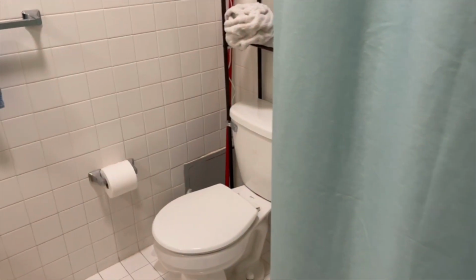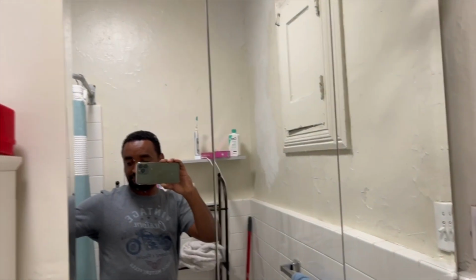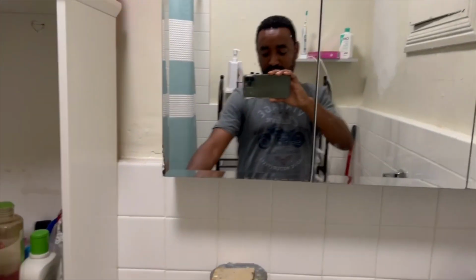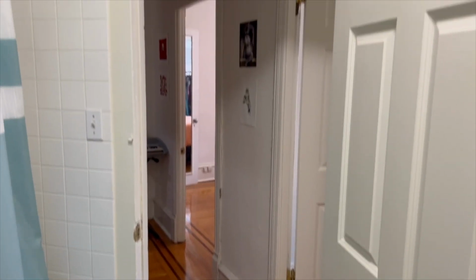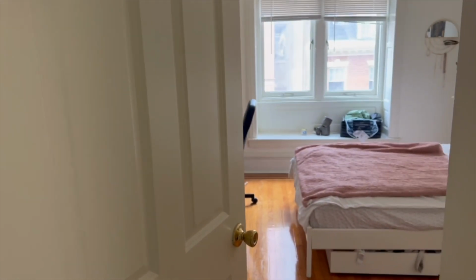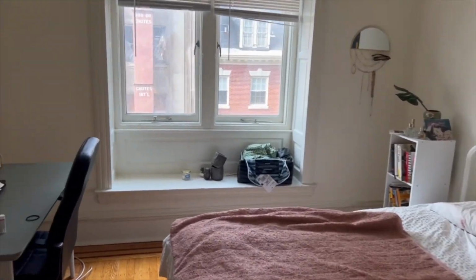You have shower and tub combo, a deep bathtub. You have your toilet here, sink, medicine cabinet. Next is your bedroom, one of the bedrooms, which is next to the bathroom.